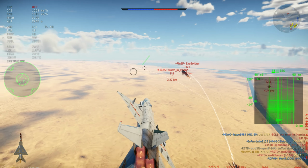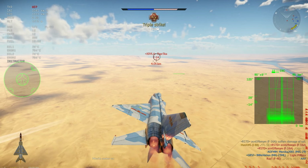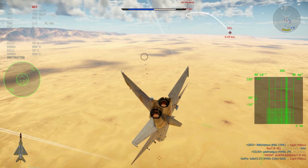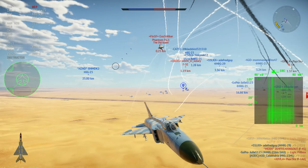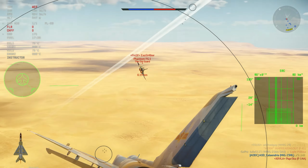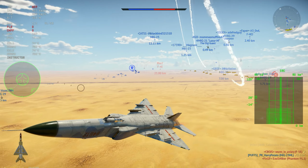It depends on the source. Some say it uses the better Type 1473 radar, which is based off of the Type 1471 radar, which is an MTI radar with around 70 kilometers of range. You cannot know for sure, but yeah, it's problematic. Even some sources claim that it uses the Type 1492 radar, which is even better than that. So it is hard to find proper information on which radar this thing actually uses.